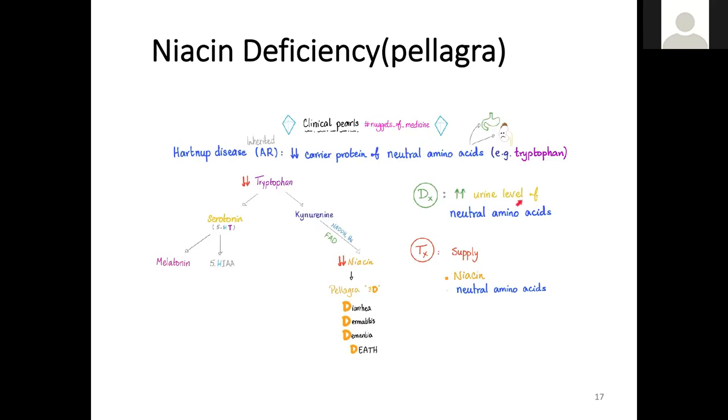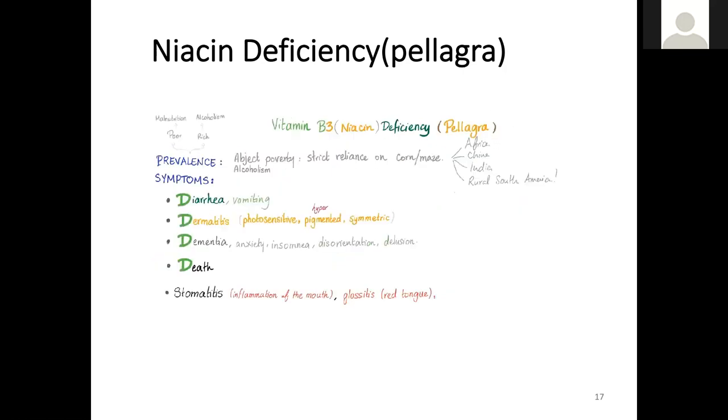Diagnosis: increased urine level of neutral amino acids because you cannot reabsorb them. They are lost in the pee. And treatment is, if the patient has no niacin, give the patient niacin. If the patient has no tryptophan, give the patient tryptophan. A lot of it. Vitamin B3 deficiency prevalence: wherever there is abject poverty, alcoholism, strict reliance on corn, Africa, China, India, and rural South America, at least in the past.